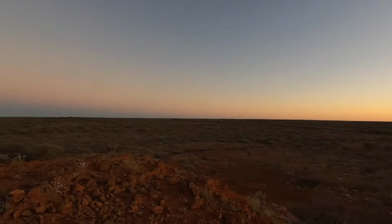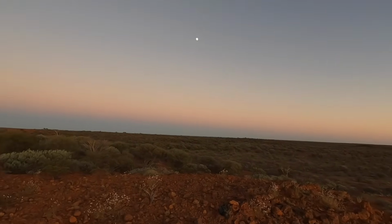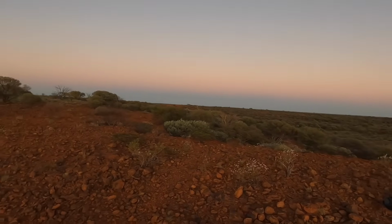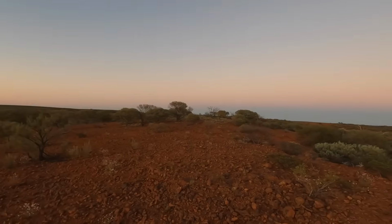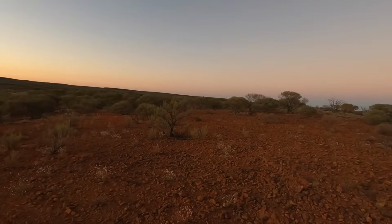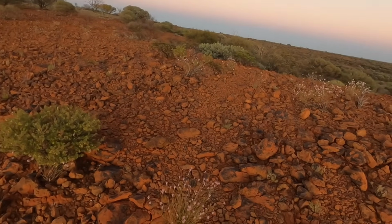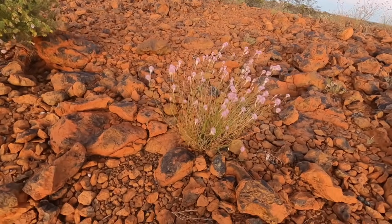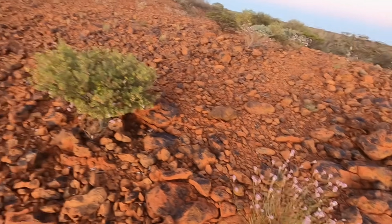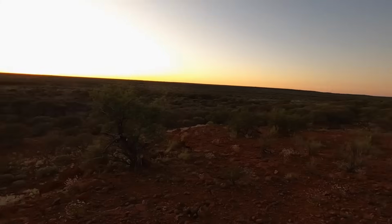And here is the world according to the desert we're in. There's the moon up there, super bright last night, but you can see there is nothing out here. This is utterly incredible. And actually, you can see there's a ton of wildflowers around. These ones up on top of the rocky outcrop are really cool. Down lower, there were a few different kinds. There's purple ones, there's white kind of clumpy ones.